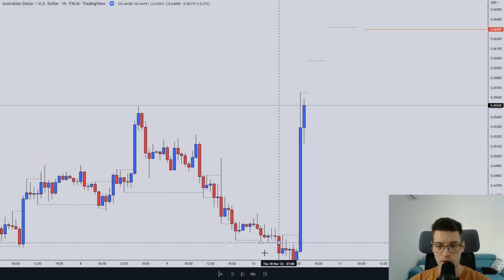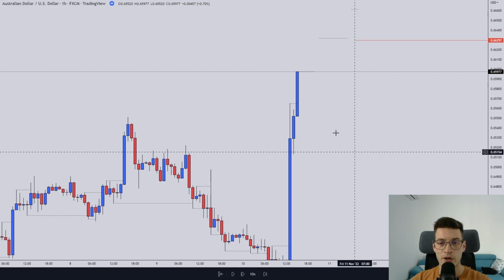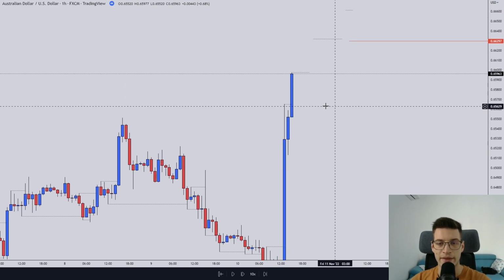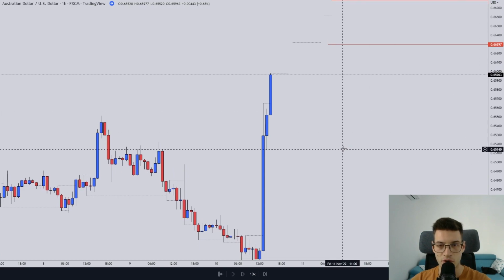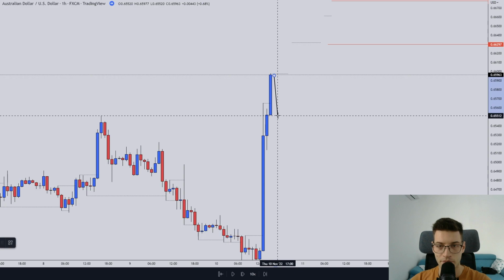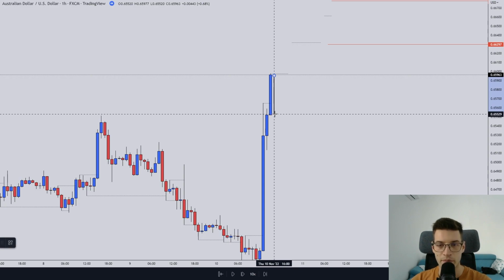It was blue, signaling that there are absolutely no sellers in the market. We continue, we get a clean close and a large break. At this point, I still did not have an order on, because on the Aussie US dollar, I want to avoid an aggressive retrace. So if price was to just tag me in, then what is stopping it just shooting through my stop loss?